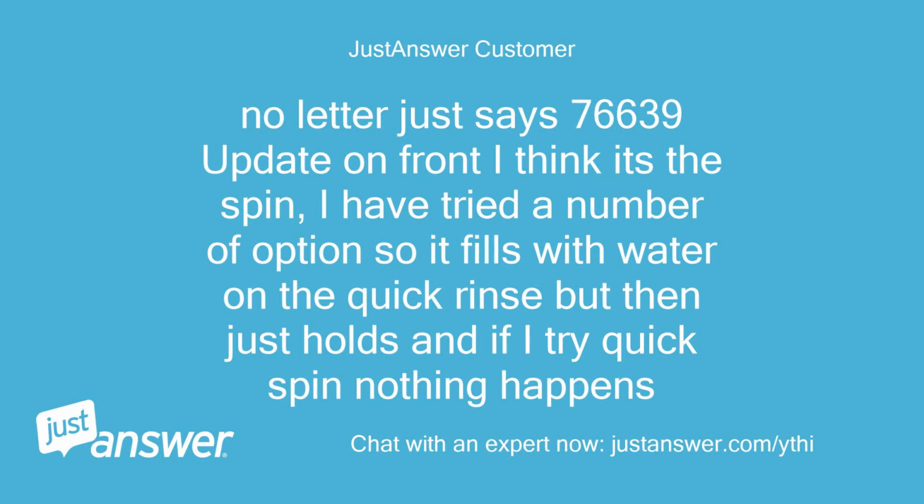No letter, just says 76639 update on front. I think it's the spin. I have tried a number of options so it fills with water on the quick rinse but then just holds, and if I try quick spin nothing happens.